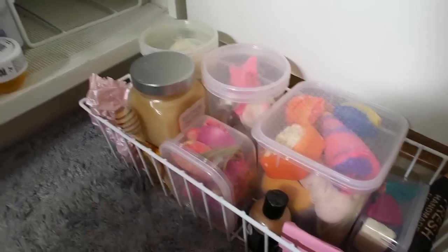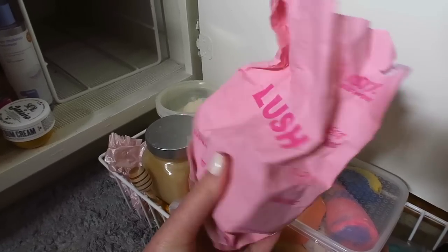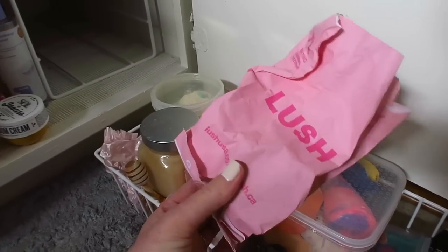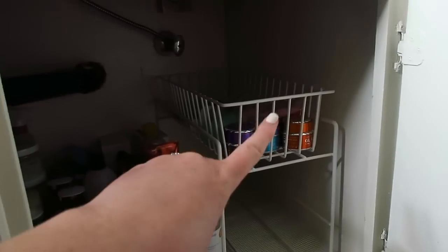And I decided I'm going to get rid of this solid body conditioner. I'm going to give that to my sister just because I have too much stuff and I haven't used it yet, so I can give it to Katie. So I'm going to put that back and then we're going to work on that drawer.